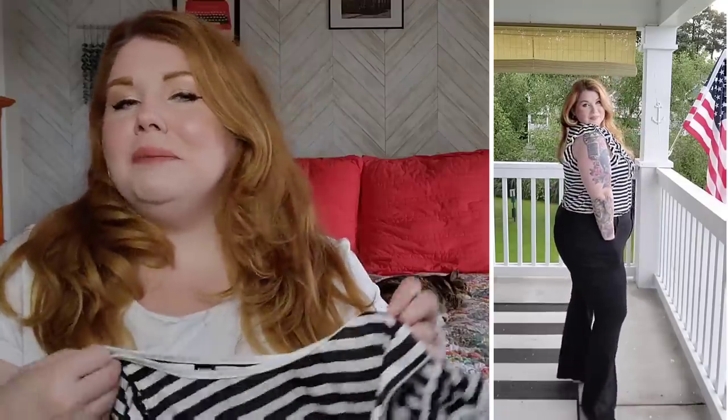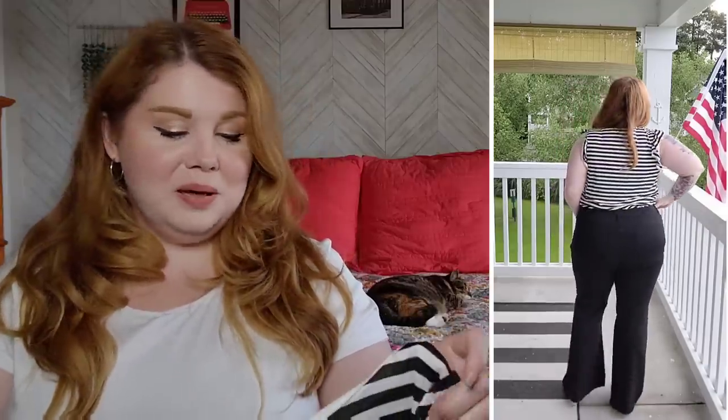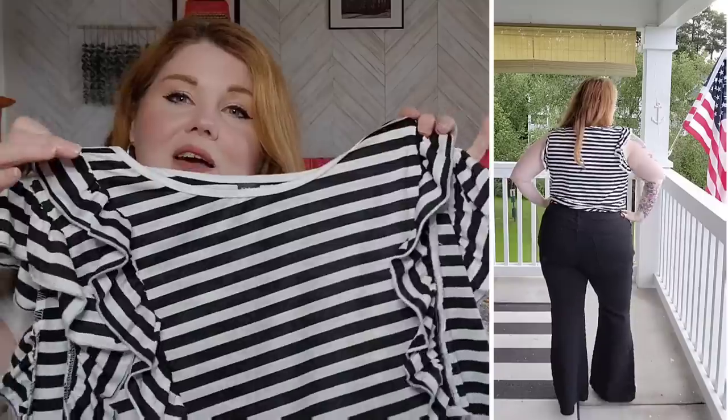But you could also tuck it in if you wanted to. I think it could go either way. I do show it in the try-on part both ways. I think though, I like this one in particular untucked just because of the fit of it. Y'all decide whichever way y'all wanna do it, but I really like this one untucked. But again, you do have options with it.